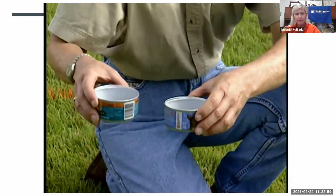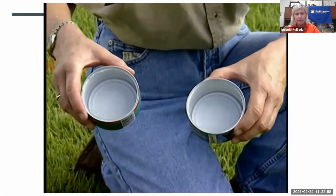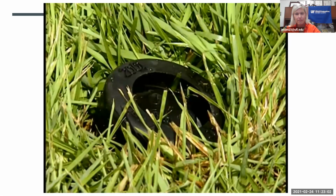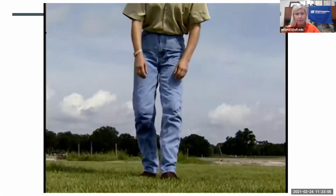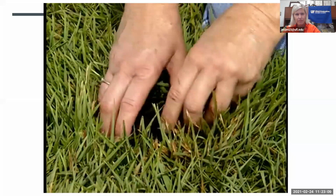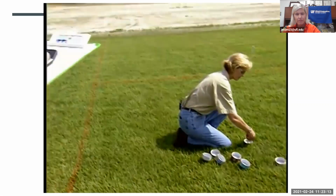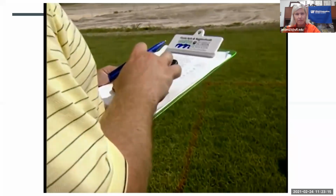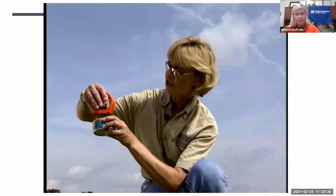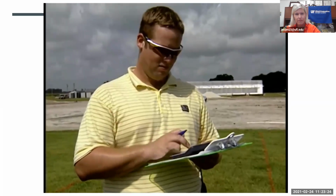If you see that one can has almost no water, while the others all have more water, then you know that you're not getting uniform coverage and you need to check and see what's causing your system to not be putting water out uniformly. Maybe you ran over a sprinkler head or one got misaligned or something like that. After you've looked for consistency, add up the amounts in each of the individual cans. Divide that by the total number of cans, and that will tell you how much water you've put out for the length of time you've run your system.